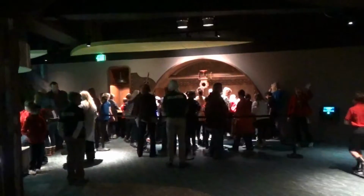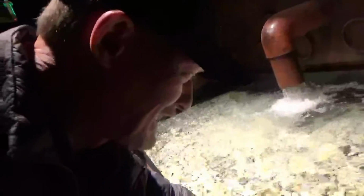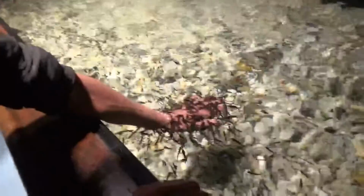Overhead, swimming right above us, that's cool. And over there is a tank full of what they call doctor fish. You can put your hand in the water and they come and nibble on your fingers. What does it feel like? It feels like your hand's kind of vibrating a little bit. Like your hand falls asleep or something. Yeah, like tingles a little bit. Yeah. That is really weird.